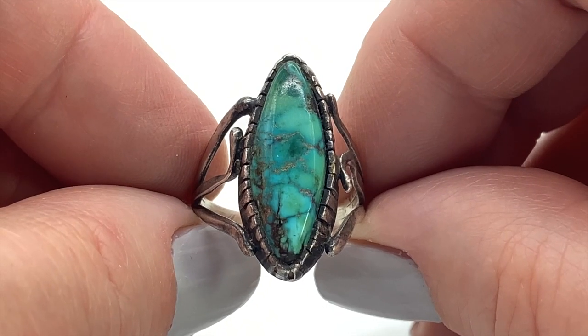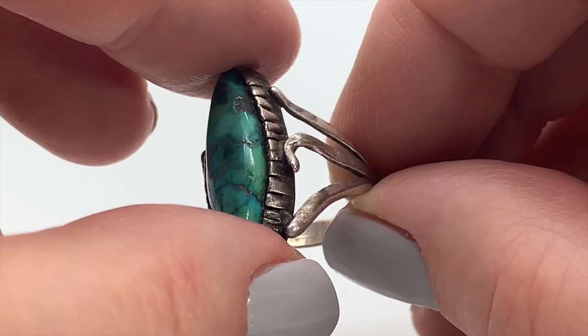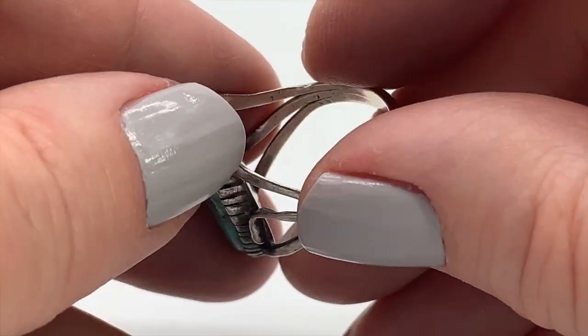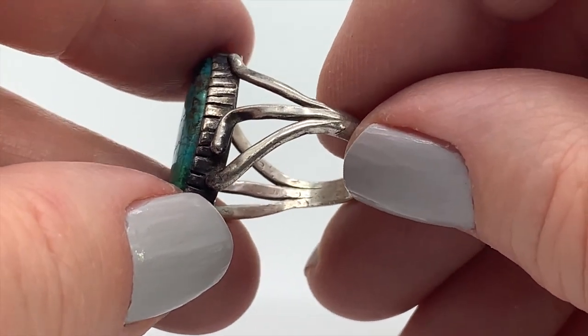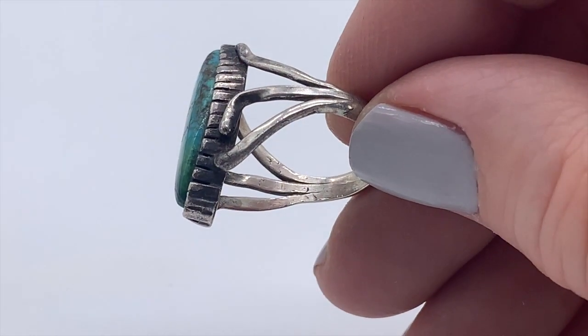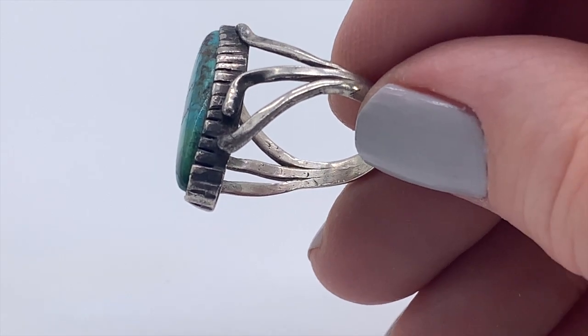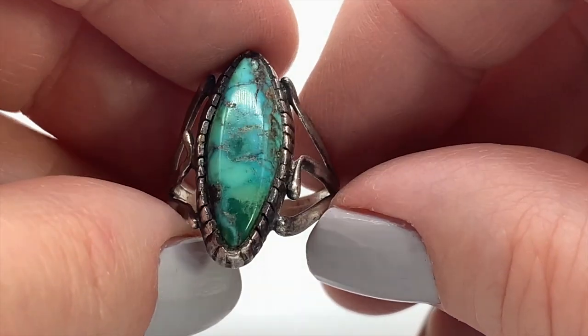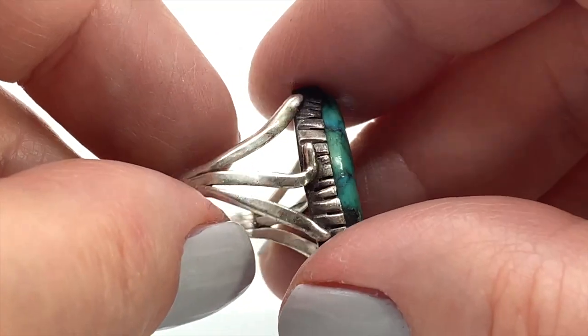Here's a beautiful turquoise ring. So this one is marked, well, it was marked at some point, but you just can't see it anymore. The markings have worn away with time. They were probably right there. It looks like they were. But this is just a really beautiful ring.